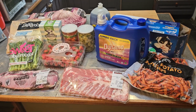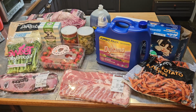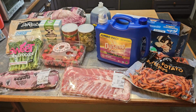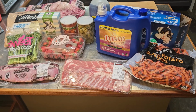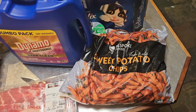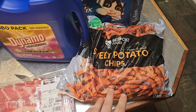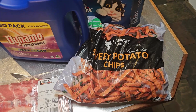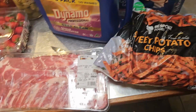It's just me and my 2 cats, and I don't buy a lot of processed items. I tend to buy a lot of ingredients. So you'll see here, there aren't many actual processed items. Firstly, I'm just going to go for these sweet potato fries. They are amazing, and they're a really good price. I think they were about the $15 mark, and I just keep them in the freezer, and they go great with a meal, and it's a great substitute to normal chips.